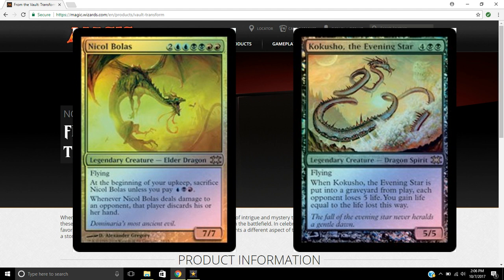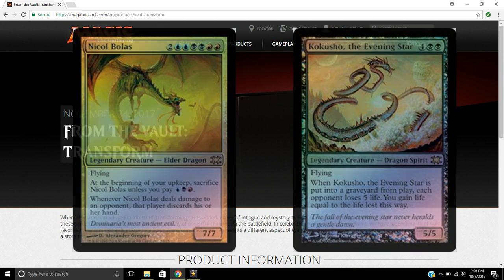Just beautiful. It's a highly sought-after version of the card. The card itself is just crap. It doesn't see play anywhere, really, except for some janky Commander decks people want to play with, and it's highly sought after. Just super valuable. Then we, of course, had Kokusho, the Evening Star. Brilliant dude in Commander. Just awesome.